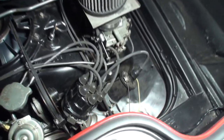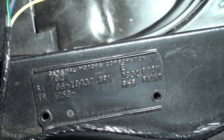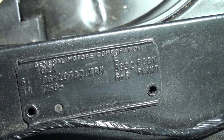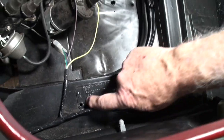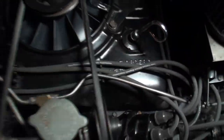One of the things is they were done on paper as far as options. Normally right here are the options, the code for all the options. And if it's a Copo car, it doesn't have it because it's on paper. In other words, this one here has a radio and a front antenna. If it was a regular production car, there would be the radio, all that. Then we've got the firing order here, etc.